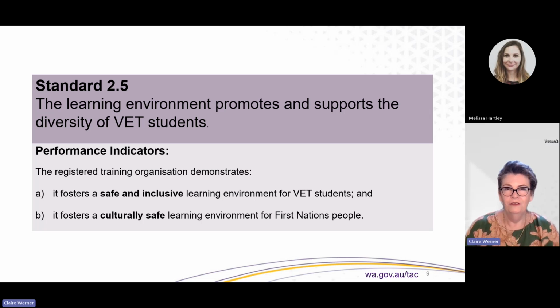So Standard 2.5 says that the learning environment promotes and supports the diversity of VET students, and we've got two performance indicators that we're going to work with. The first is that you, as a registered training organisation, foster a safe and inclusive learning environment for VET students. And the second is that you, as an RTO, foster a culturally safe learning environment for First Nations people.